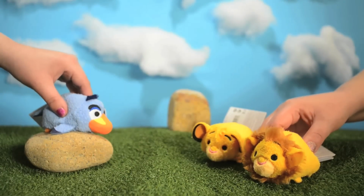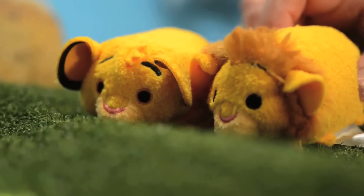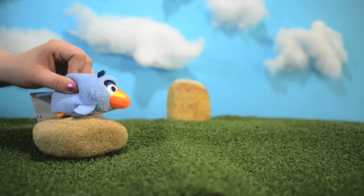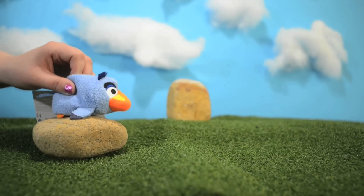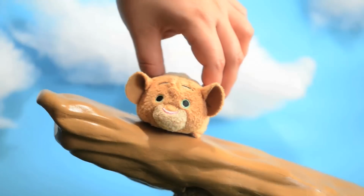Turn around, Zazu. We're having a pouncing lesson. Oh, Sire, this is so humiliating. Stay low to the ground. What are you telling him, Mufasa? Mufasa? Simba? Gotcha!